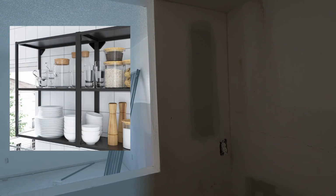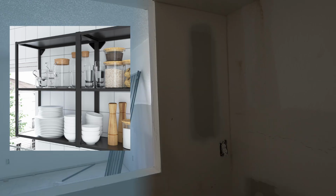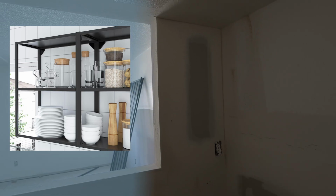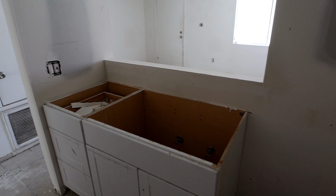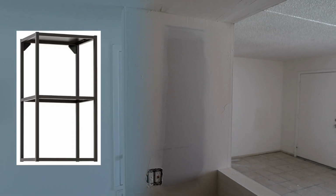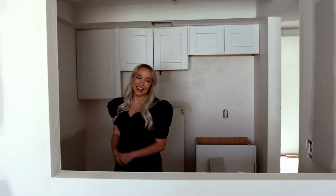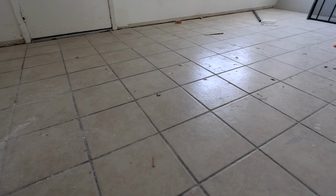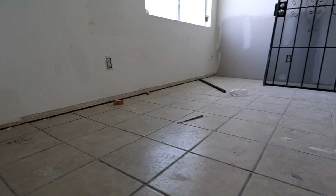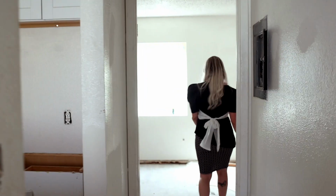But with this added wall here now, I have the potential of doing these really cool shelves that I wanted to do. They're very industrial, and they will reach all the way down to the countertop, and you'll just have exposed shelving right here, which I am very excited about potentially doing. My other option would be to do some floating shelves over on this wall instead. So I'm gonna play with some ideas on that, and don't worry, I'll get back to you on it. And then flooring is going, obviously, because this tile is absolutely heinous, but let's go check out the bedroom.